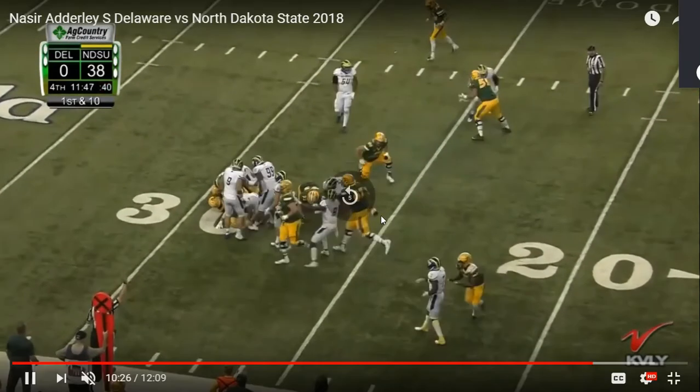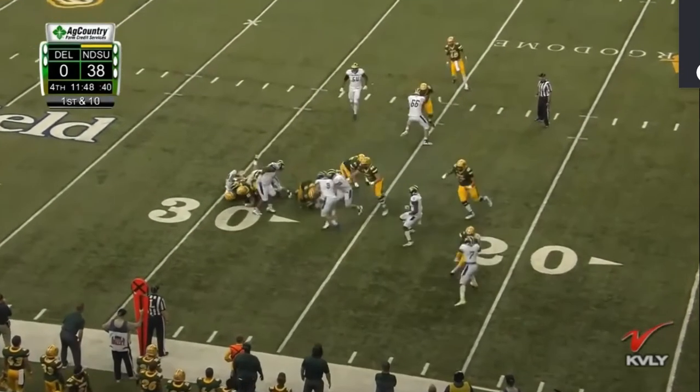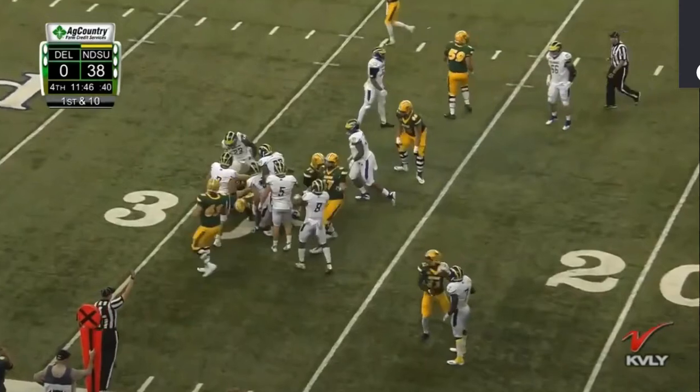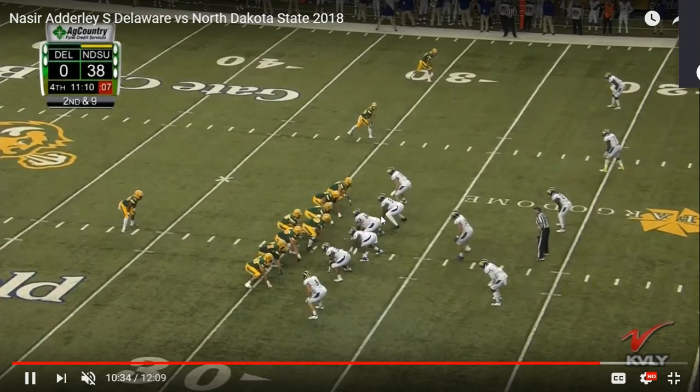And yeah, I mean, right there, we see him take on the block. Boom! Just shoulder charges the tight end and makes the tackle. Which I believe might have been for. Oh, 1 yard gain. Okay. Cool.